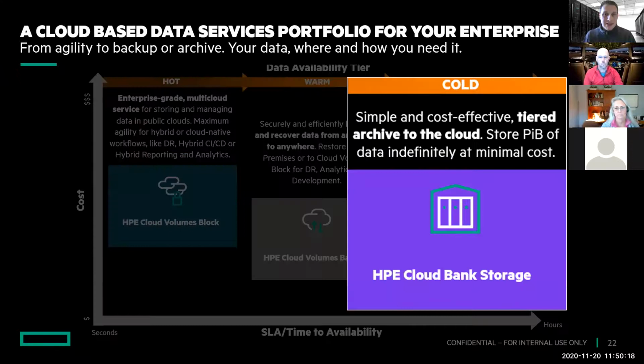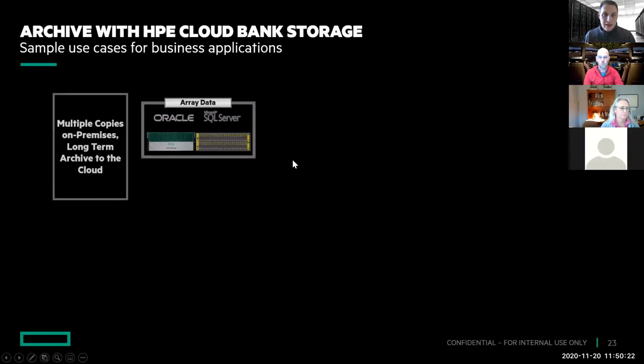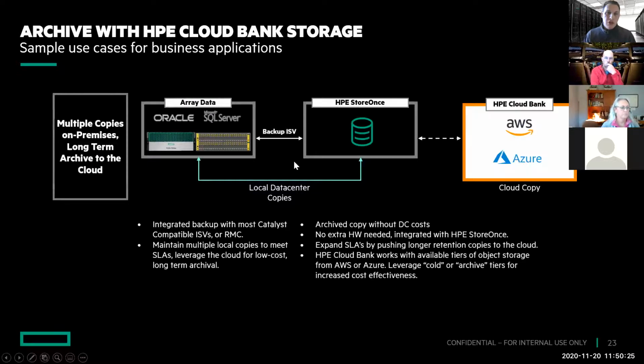And the last tier, the cold tier, is the Cloudbank storage. And so the concept here is, like I said, an extension of the HPE Store Once solution that we have, which is our backup appliance. That backup appliance we sell as a piece of hardware with the Store Once software running on it. It is basically a local Catalyst store, but it can be back-ended or extended into AWS or Azure onto their blob storage, and or even into their Glacier or cold tier storage.